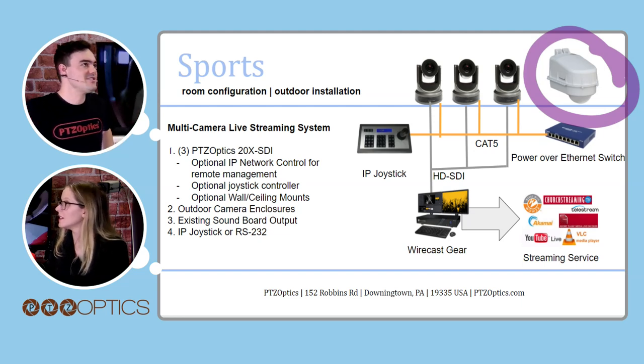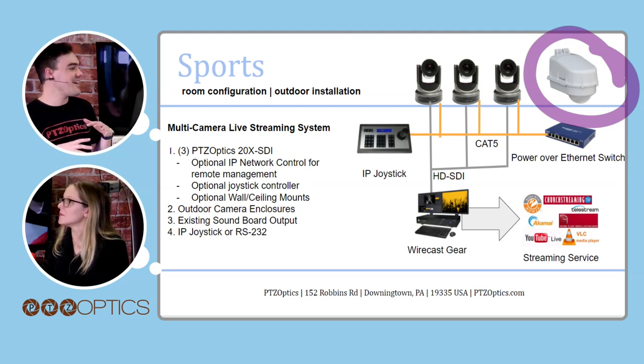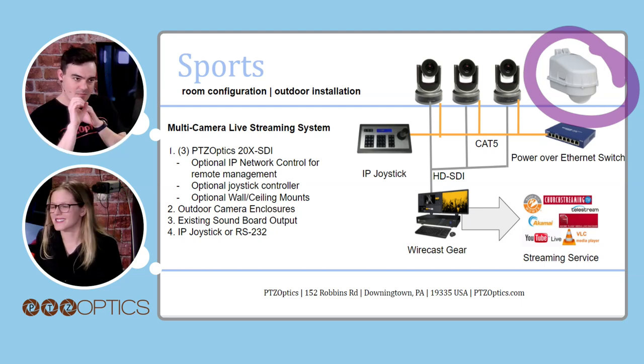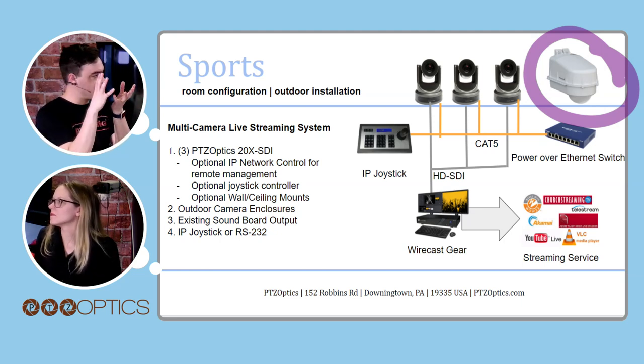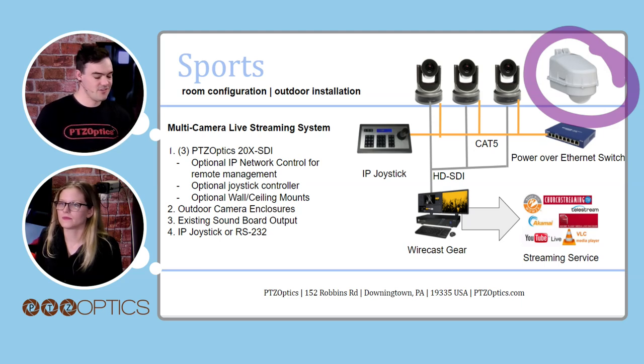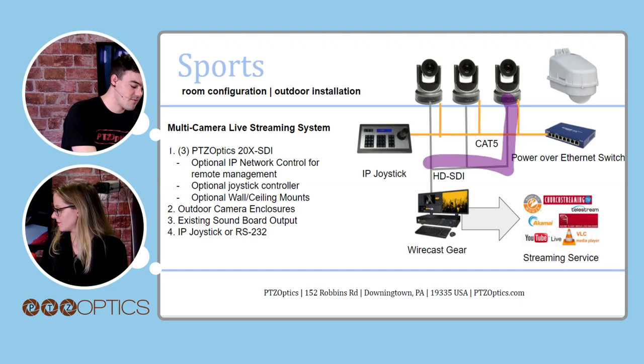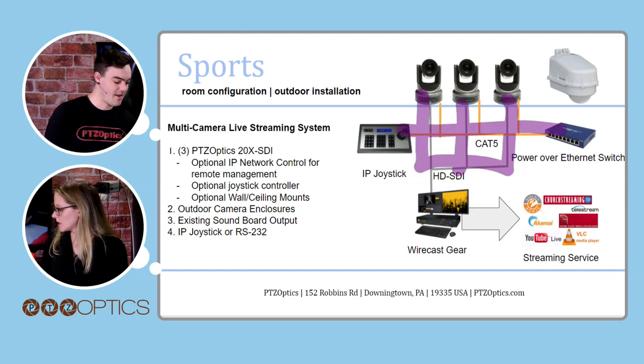Especially in the Midwest where they have mist and fog and stuff. They get these heater blower kits in there so that it can blow the air out so condensation doesn't form around the lens. But you can definitely do that. And then same stuff as we've talked about earlier, maybe SDI, maybe Ethernet.